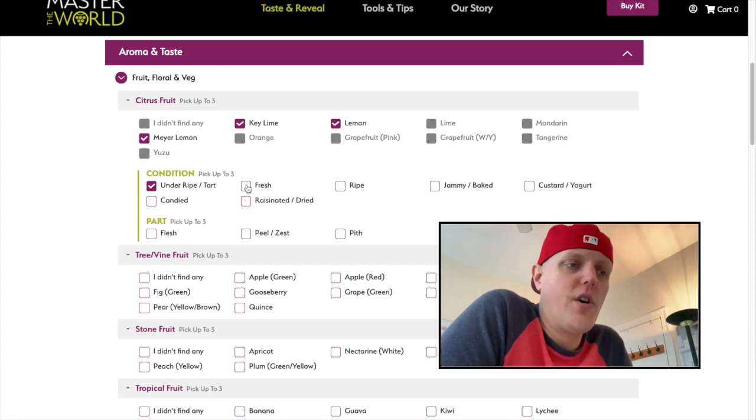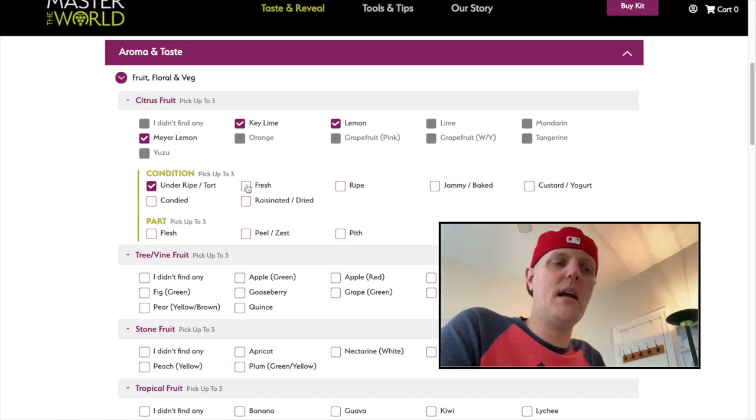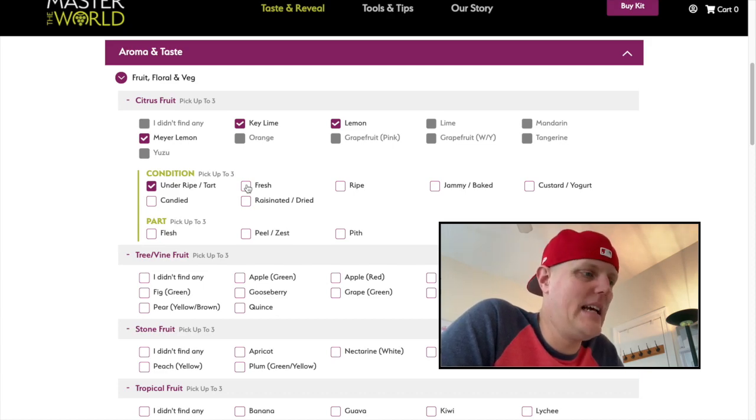The custard and yogurt option there, to me, that's not something I've thought about too much, but right now it kind of speaks to maybe an oak or a winemaking idea that you would get there. So maybe the wine has seen some oak. Maybe we'll talk about some winemaking here in a second.